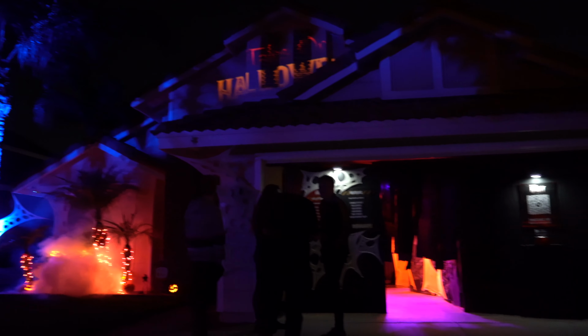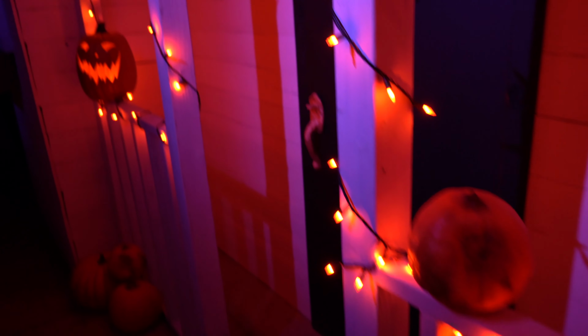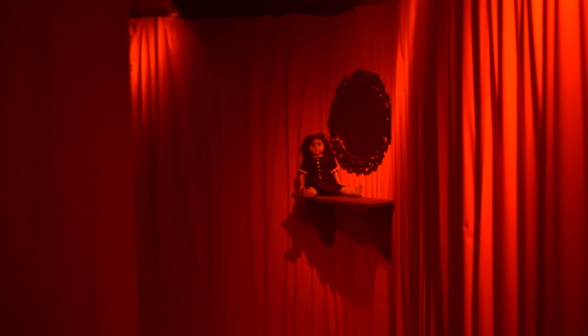So now we're heading over to the Corona Haunt. Let's go. We made it to Corona Haunt, and this year's theme is Tales of Halloween. This is also going to be very exciting. I'm so ready. All right, we're being let in. Ooh, it smells wonderful. Oh, dear Lord. Oh, no.